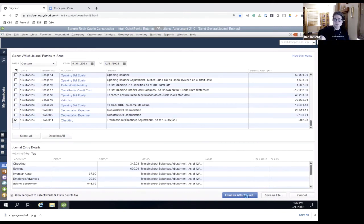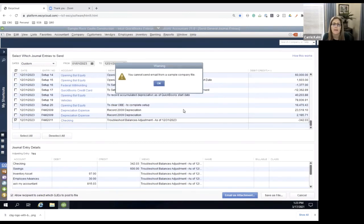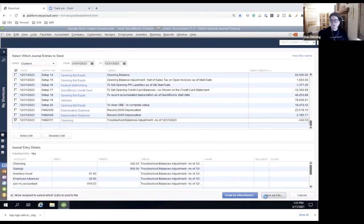Now you just email it as an attachment. You can email it out of your QuickBooks. If your email's set up, it will actually send it, but probably you're not. But you can just hit save as file, and that's going to create a QBJ file, which is a QuickBooks journal entry file.